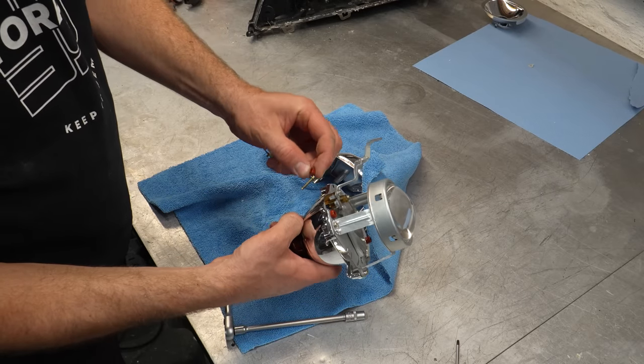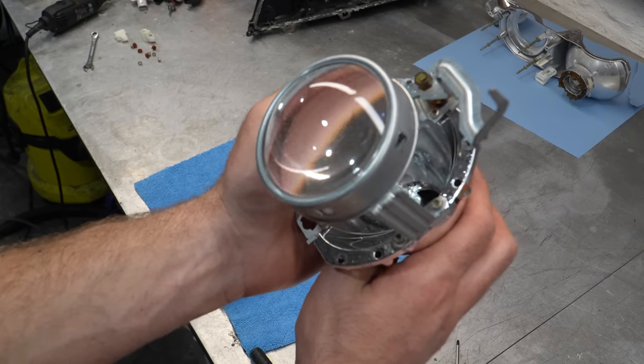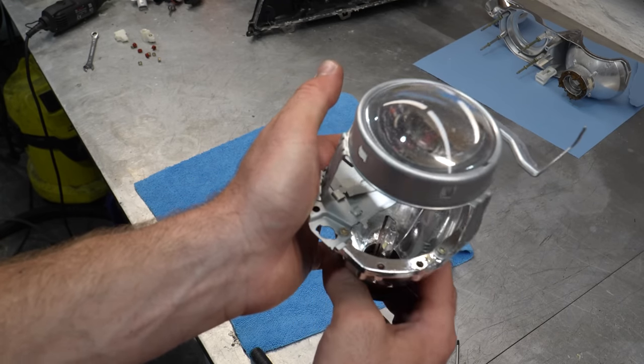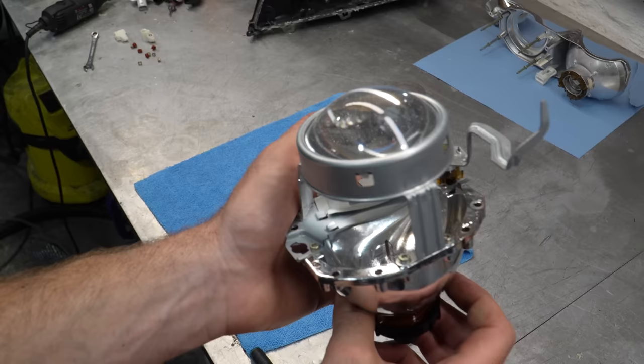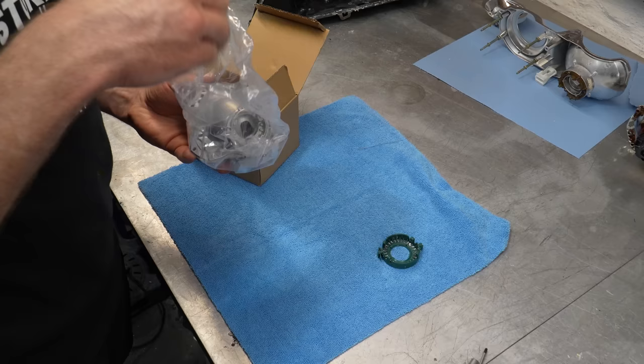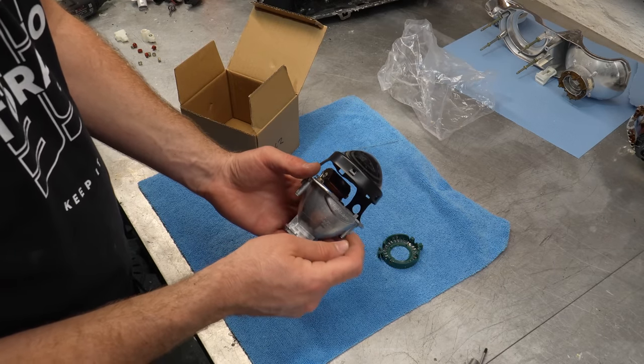Save the red spacers. You can put the shroud on the side. I don't know how much you can see in there, but the reflecting surface is pitted and it's not looking good. When I did this for the first time on my original E39, the surface inside was completely burned. Our new beautiful projector, and this one has metal housing.